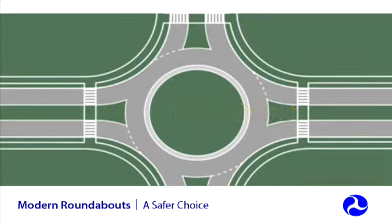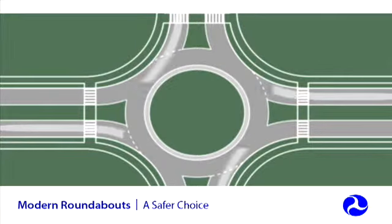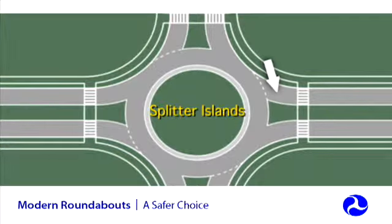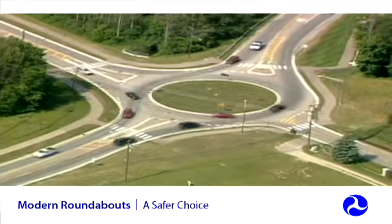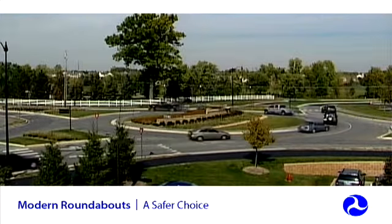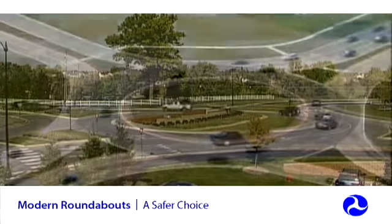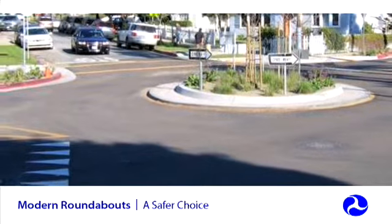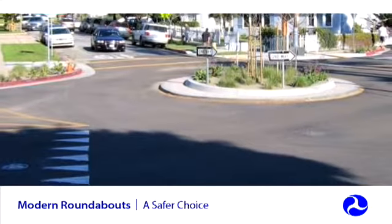A roundabout is a circular intersection. Traffic flows counterclockwise around a center island. Entering traffic yields to circulating traffic in the roundabout. Channelized approaches using splitter islands deflect traffic as it enters the intersection, slowing speeds. While the vast majority of roundabouts are single lane, 1/4 of the roundabouts in the U.S. have 2 lanes, which also provides safety benefits. Roundabouts with up to 3 lanes have been successfully built. Many roundabouts can be used in low-speed urban environments in lieu of a stop sign or traffic signal.